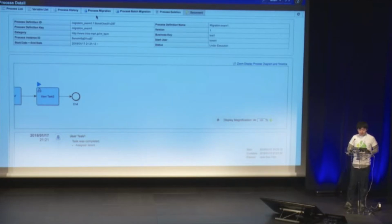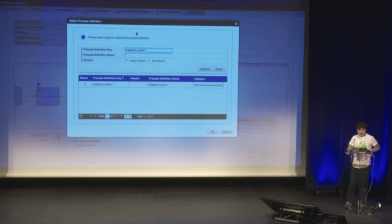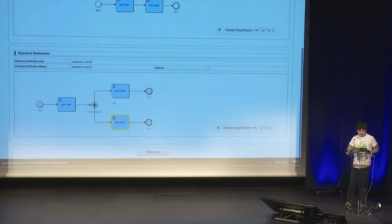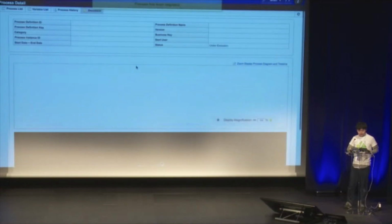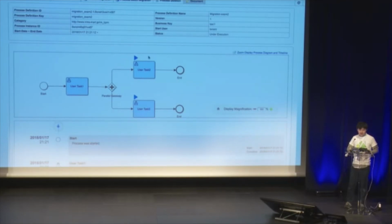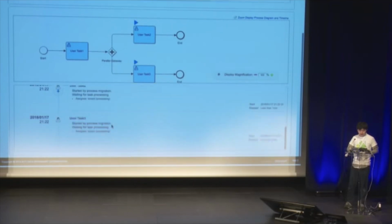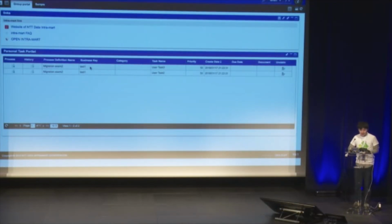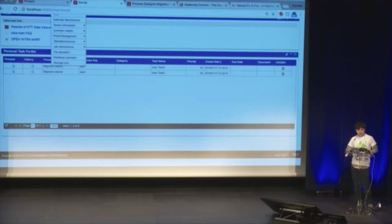Okay, and next I will show the process instance migration page. First, select the destination process definition. And this page is the process instance migration page. This is the process instance before migration. And this is the destination process definition. And then check and execute. Okay, the process instance is migrated to another process definition. And now two tasks are waiting. The task list converts to two tasks. The demo is over.